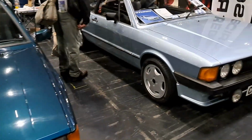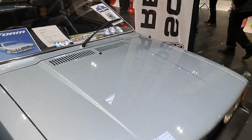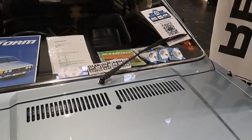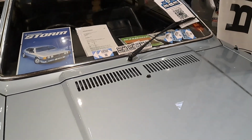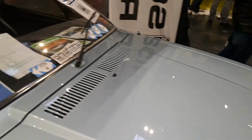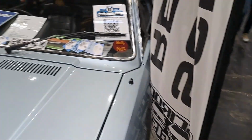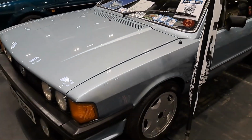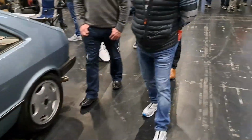Then we've got another Mark I Scirocco here, all the information sheet there. No, that's from 1992. Yeah, that confirms Volkswagen, so it says that Scirocco finished production in July 92. But yeah, 80 to 81 on a W.